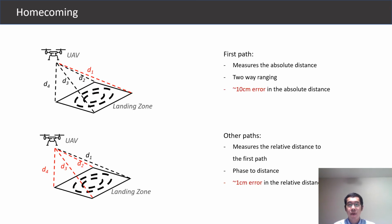So our ranging approach measures the absolute distance for the first peak. It leads to about 10 centimeters error. Then we measure the relative distance difference between the first and the other two peaks. This relative distance difference has only 1 centimeter error. By doing so, the problem of DOP is effectively mitigated.